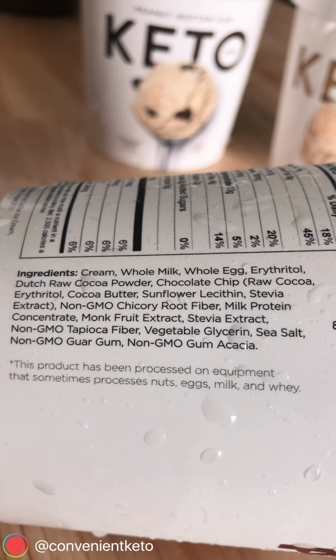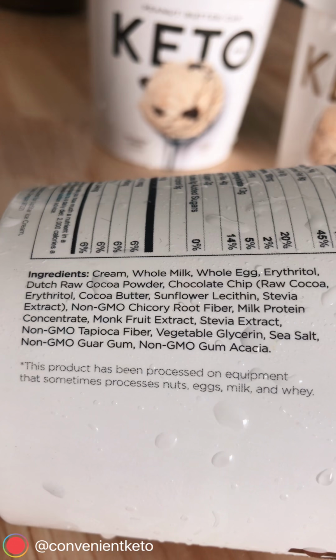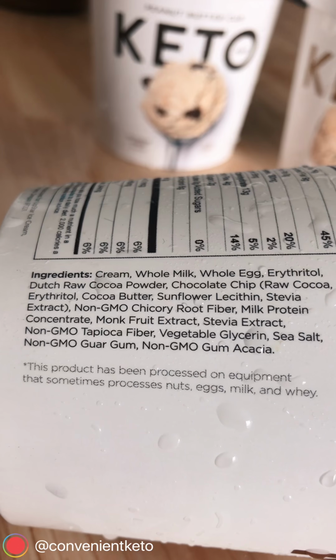Now, let's look at sweeteners. We have mainly erythritol as the sweetener, but you also see some stevia extract in there, some monk fruit, a little bit of sweetness from the chicory root fiber, but mainly it's gonna come from that erythritol.